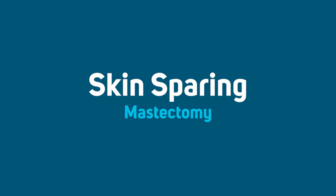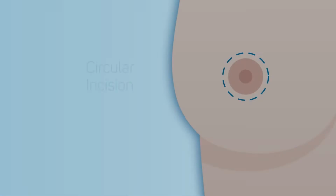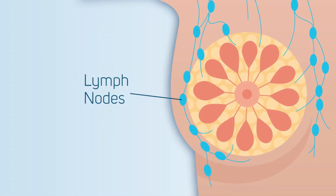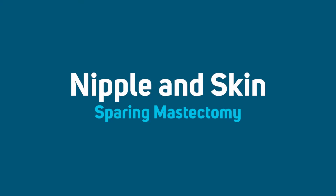In a skin-sparing mastectomy with removal of the nipple, a circular incision is made around the nipple and the surgeon then dissects the breast tissue from under the skin, removing all of the breast tissue through this small incision. The lymph nodes can also be removed through the same incision. The plastic surgeon will then perform the reconstruction through this incision as well. In a nipple and skin-sparing mastectomy, the nipple is also saved.